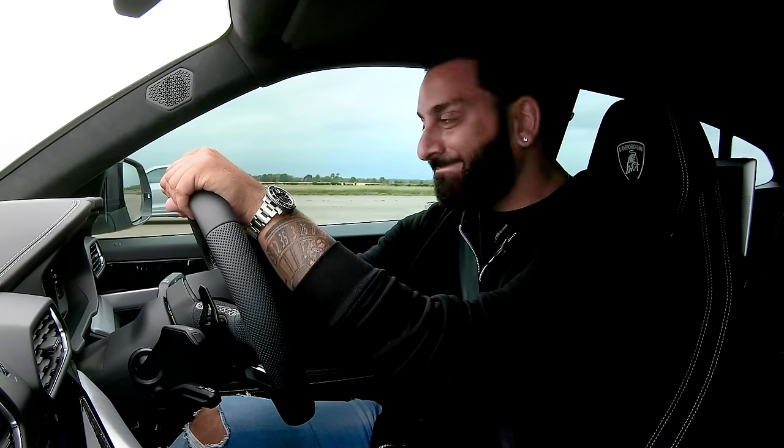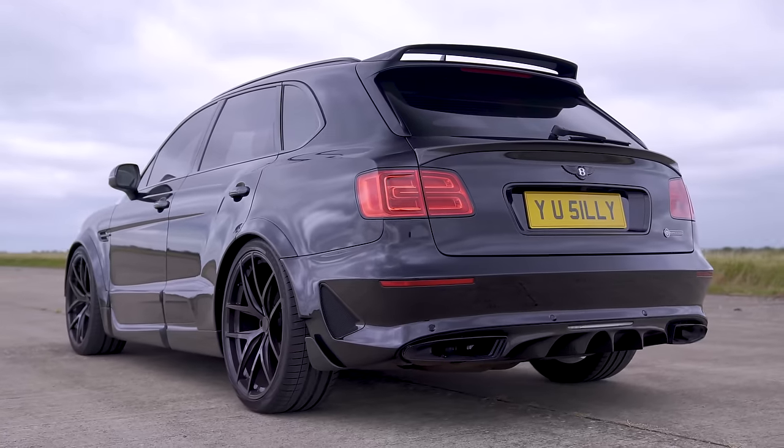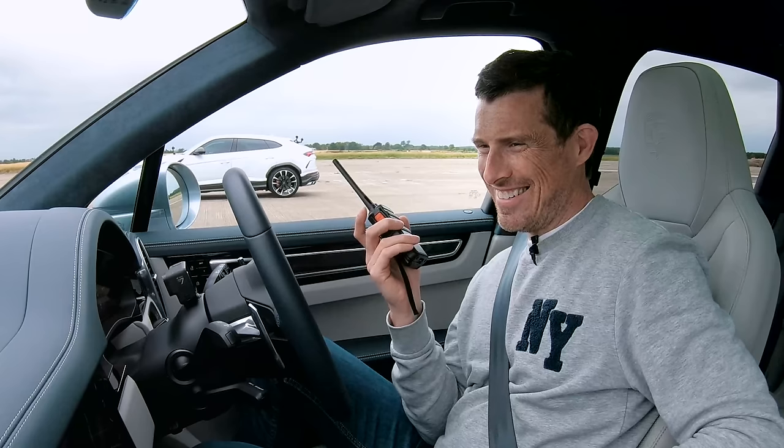That's my dinosaur noise. Anyway, what is that body kit on it? It's an Onyx body kit. Do you think that's going to actually add drag and slow you down? It's certainly my excuse for losing, 100%. All right then, well we're going to find out, aren't we?